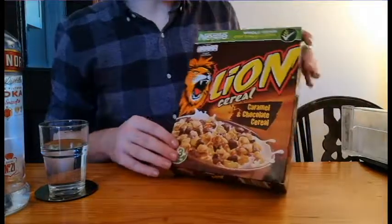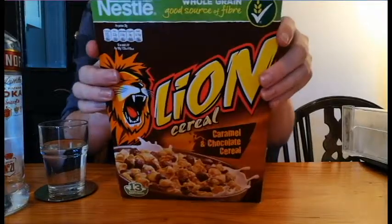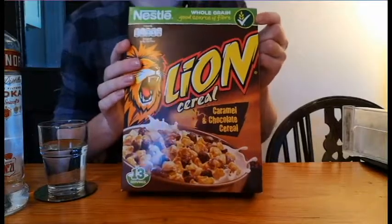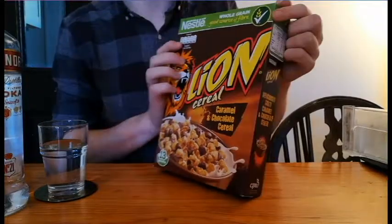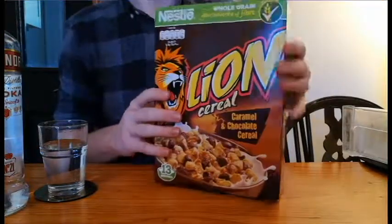You can see at the very top it has a standard Nestle green bar, which indicates that it contains whole grain, which is all very good. It's a good source of fibre, which means that you won't be roaring like a lion when you go to the bathroom. And there's the little Nestle trademark there.